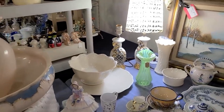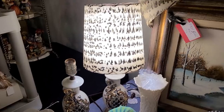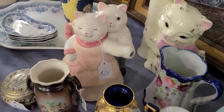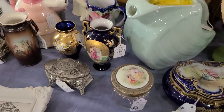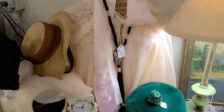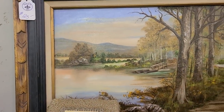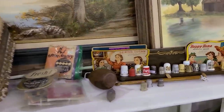Very nice. Peggy'd like those lamps back there. Has shades for each one of them. These are kind of cute here. $20 for a couple of, oh, it's a pitcher. Wow. Haven't seen anything like that. Nice jewelry. Turquoise. That's a beautiful painting, oil painting. Real thing. Fingers are kind of neat.